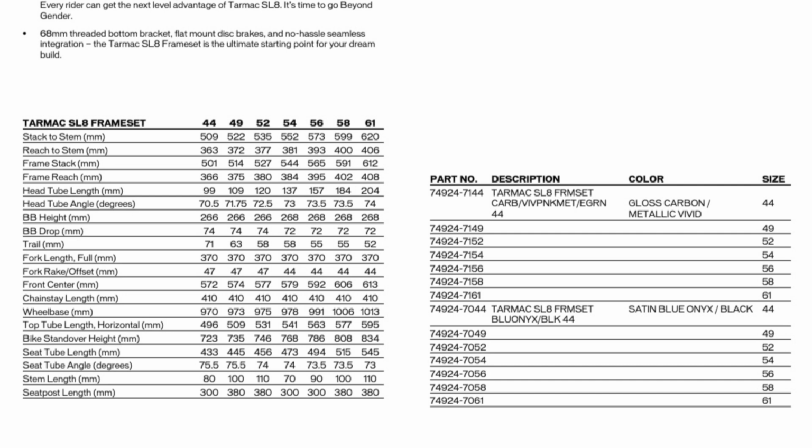68 mil threaded bottom bracket, flat mount disc brakes, and no hassle seamless integration. The Tarmac SL8 frameset is the ultimate starting point for your dream build. So I'm curious what the no hassle seamless integration is kind of talking about. But 68 mil threaded BB, fantastic. I'm glad they didn't change that.